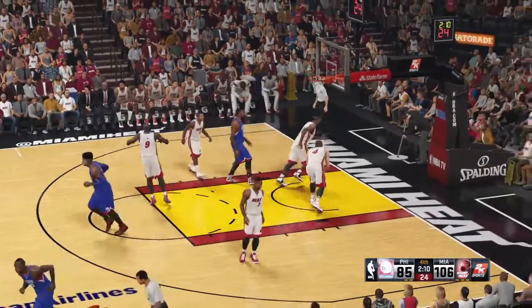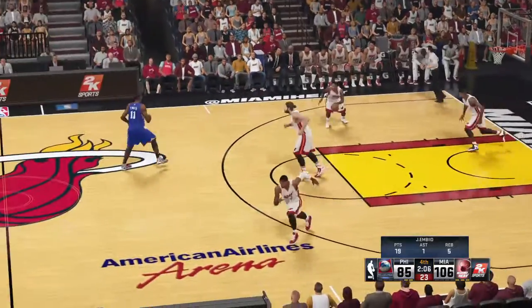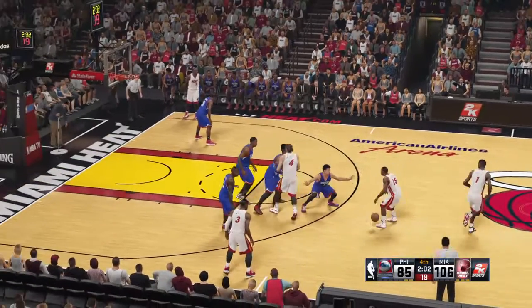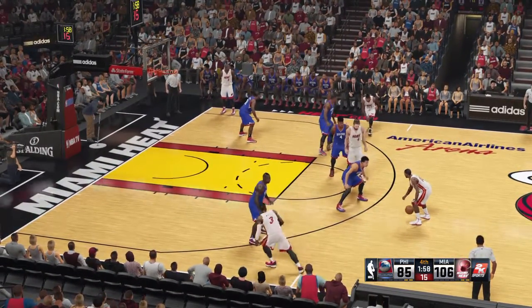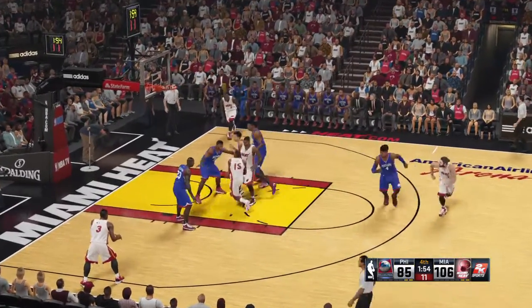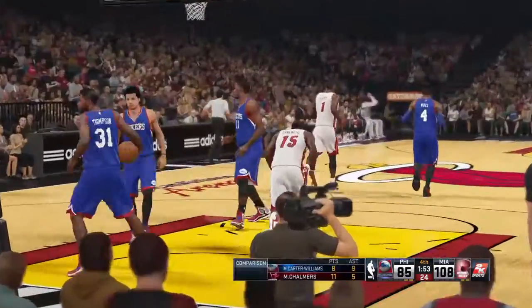Kevin? Thanks, Doris. It's a great play under the boards for him, and you know that's the standard that he sets. It seems like all those second chance points, I mean, they're there for him game in, game out. Now, here's Chalmers. Bosch, a screen on Carter Williams. An easy layup after coming off the pin.